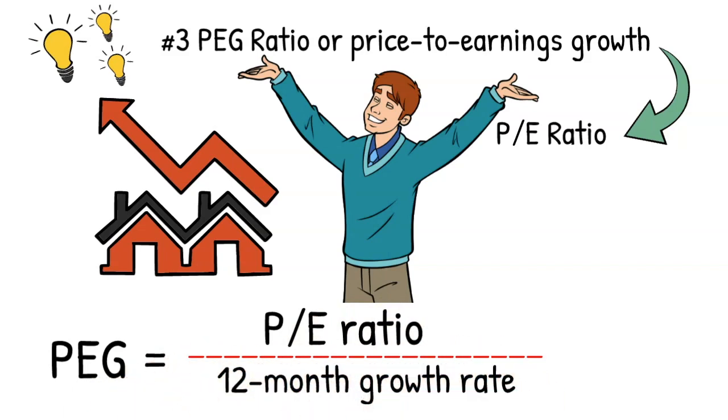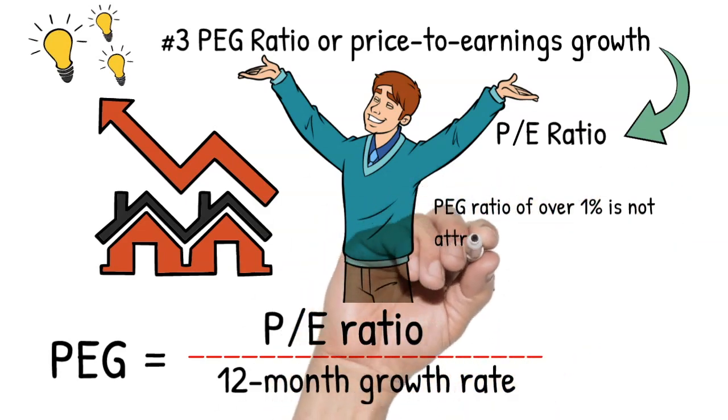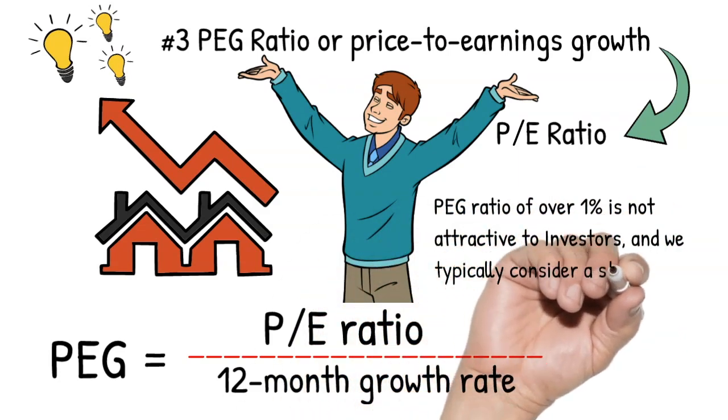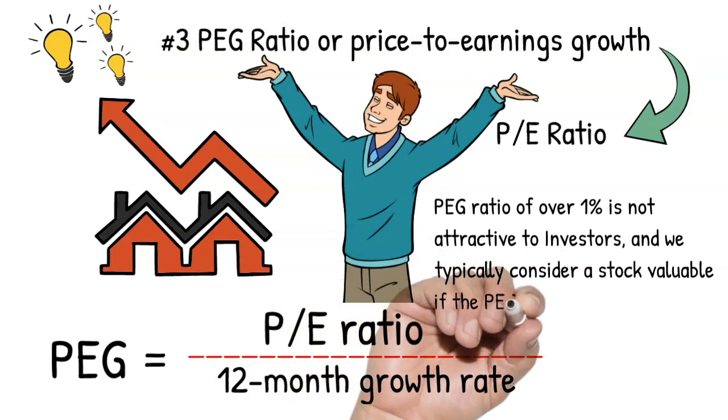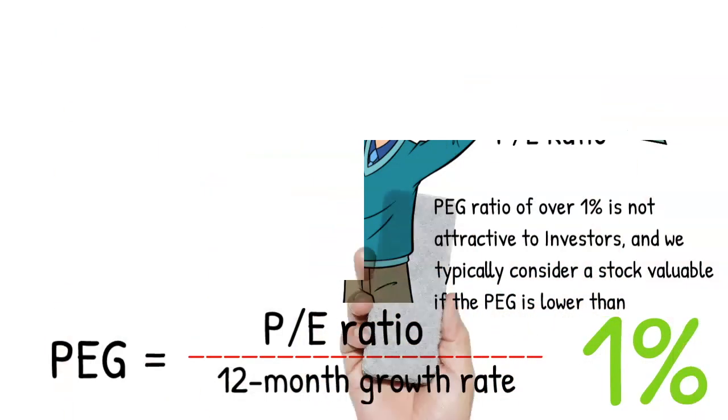You can estimate the future growth of a company by looking at the company's historical growth rate. A PEG ratio of over 1% is not attractive to investors, and we typically consider a stock valuable if the price to earnings growth is lower than 1%.